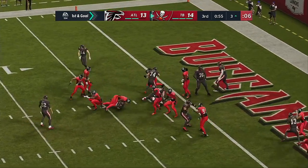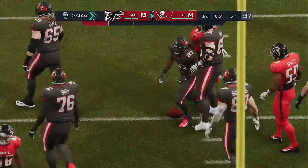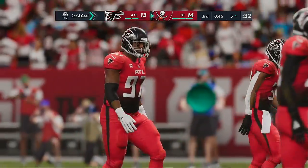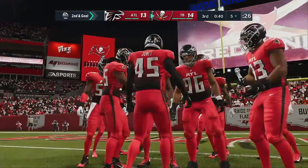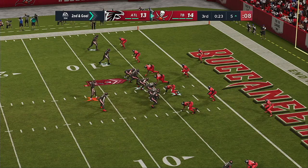They'll try and run it in with Jones. And he is met quickly in the backfield. Down he goes, folded like a lawn chair. Well, it's apparent the defense understands the situation. They have to keep them out of the end zone here. That's a great start by them. A loss on that play. Can they force them into a field goal attempt and still give their offense an opportunity?